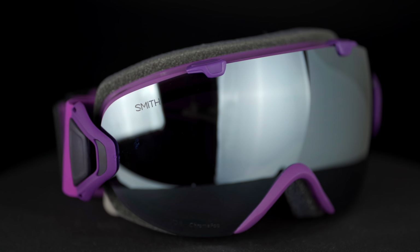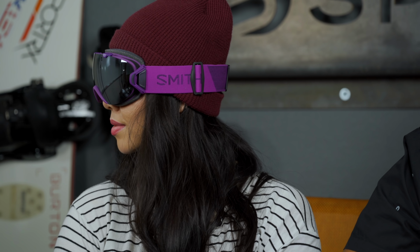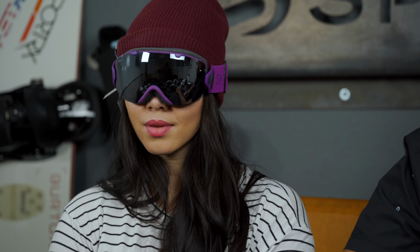And this one has kind of a different system. You can hook it and unhook it if you want. And again, that rimless look. ChromaPop comes with 2 lenses, one for brighter days, one for lighter days. Oh, I like that because I didn't struggle. Yeah, it's real easy to get off and on. That's a cool color as well. I like the purple with the black, or violet.